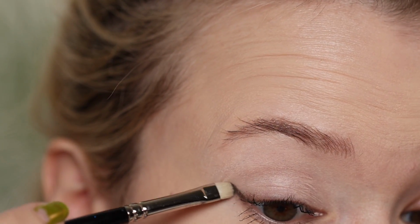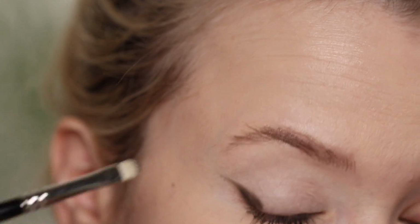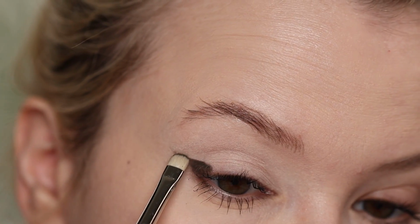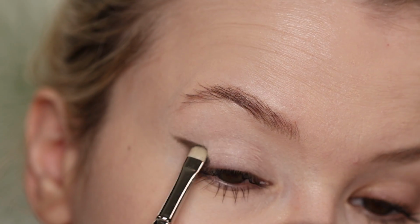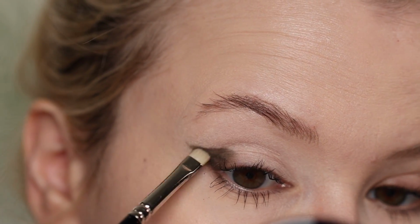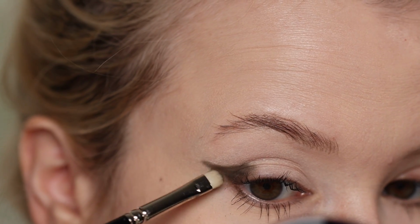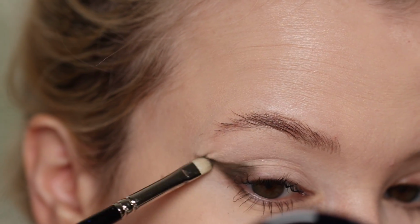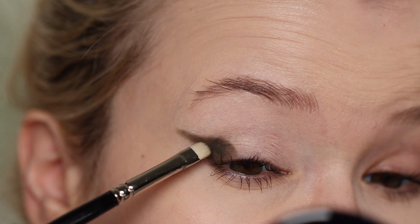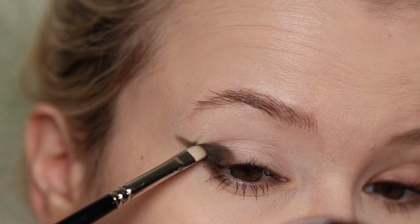Into Wonder, I'm gonna create a little bit of an eyeshadow wing. And I'm gonna make it a little bit thicker. So going in this way, and then just taking it further out, just kind of feathering whatever's already down, and connecting my lower lash line just a little bit.